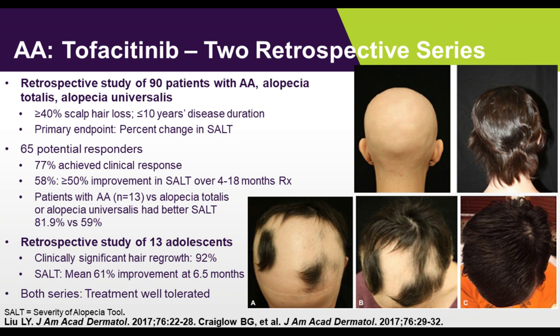There was also a retrospective study of 13 adolescents, and 92% of them had clinically significant hair regrowth, as you can see in the bottom 3 pictures. So very well tolerated, again, a very promising therapy.